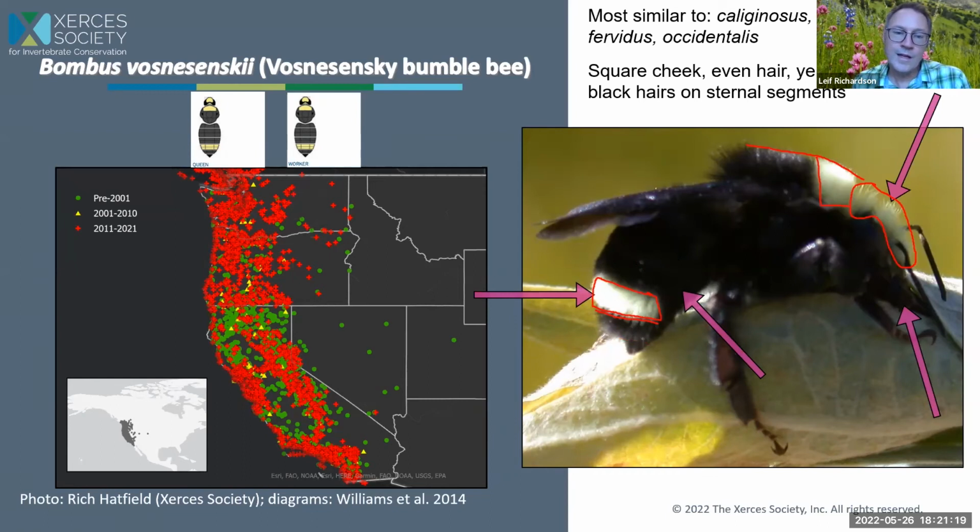So we're not going to find any yellow hair underneath the abdomen. For most bumblebees, we're not concerned with the sternal part of the abdomen. We don't talk about the hair color there for most bumblebee species. For this one and its close relative, the one that it closely resembles, Colognosis, this is an important characteristic. So we definitely want to pay attention to that.